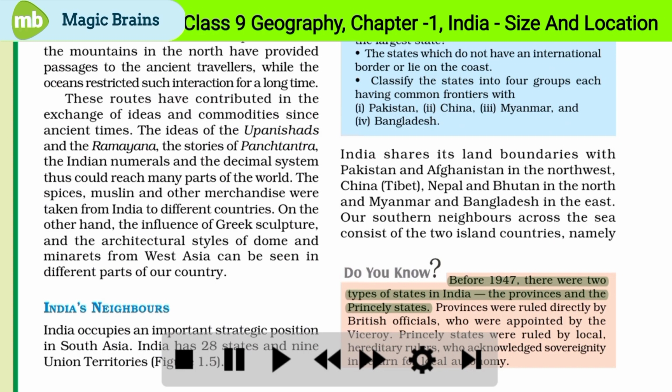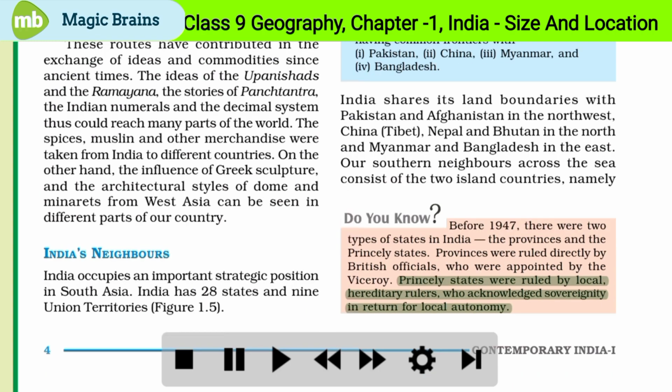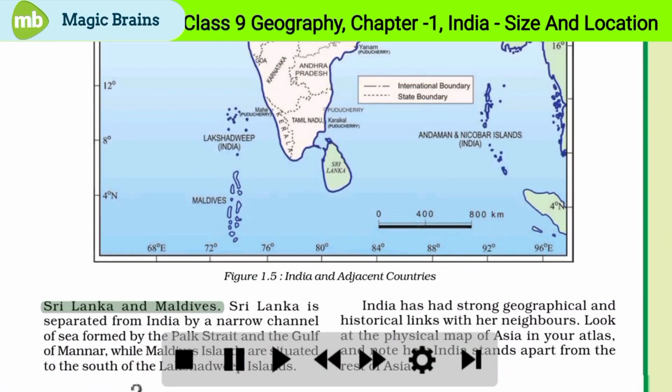Do you know? Before 1947, there were 2 types of states in India: the provinces and the princely states. Provinces were ruled directly by British officials who were appointed by the viceroy. Princely states were ruled by local hereditary rulers who acknowledged sovereignty in return for local autonomy. Page 5.